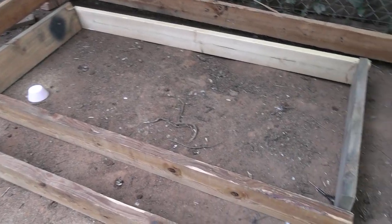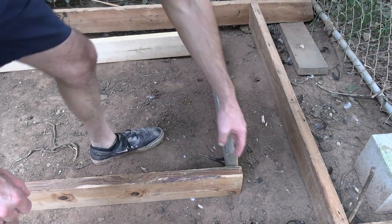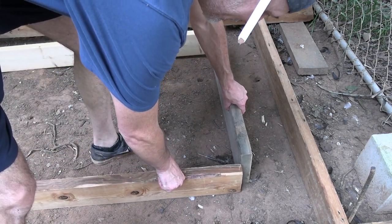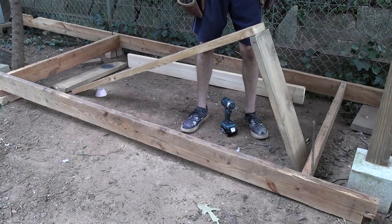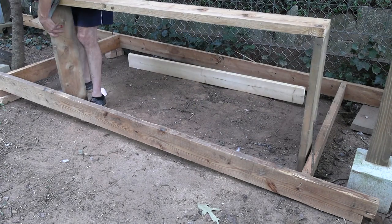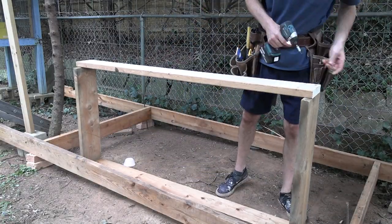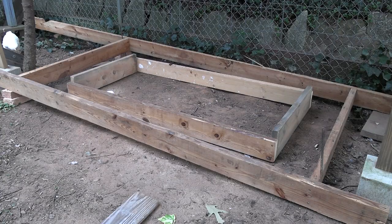Alright, I calculated that wrong. Obviously, I only had to take 3 inches off of one section of sides. This is inside anyway. Otherwise, it would be like this. So, anyway, you don't have to take 3 inches off both sides, just 2 parallel sides. Got to get the inside form level with the outside form.